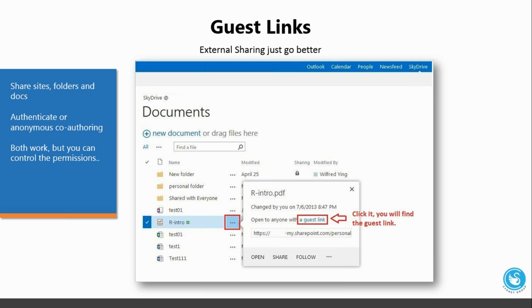For example, if you have some portfolios and case studies which you have prepared within the organization, and you would like to share them with a specific customer, you can always have a guest link. For that, the kind of permissions and all are not required, and you don't need to create an account. You just create a guest link, and that particular file, your case study or portfolio, will be available to that particular user.